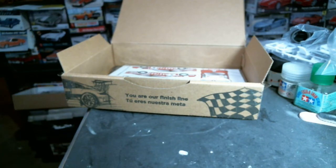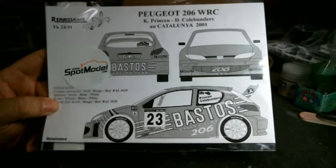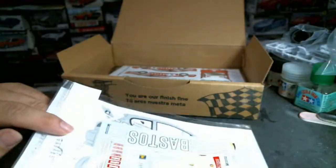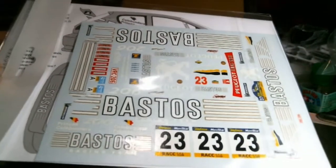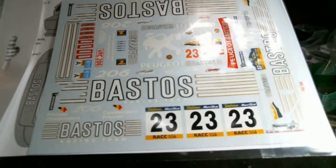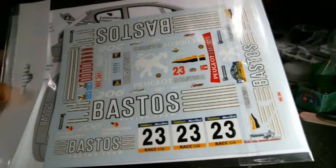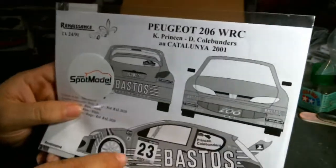So this is the Rally Catalonia. I knew I had a Catalonia Rally set of decals in here for 2001, and you get this scheme here. So it's an all-red car with the Bastos livery going up the sides. And you see here, it's pretty much the Bastos livery going up the side. It's kind of hard to see in the reflection of where the carrier film is, but it's one gigantic decal. I'm thinking that I will more than likely chop it after the S and before the B to make this fit a little bit better.